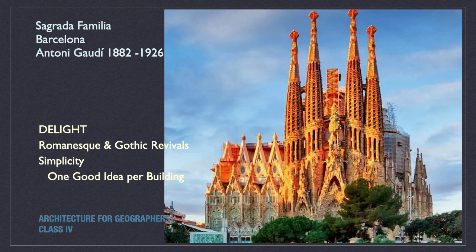The structural design itself is amazing. He designed these by building catenary models, hanging strings from weights, and then photographing that, flipping the photograph upside down, and then tracing that to draw what these pinnacles and arches, how they work.